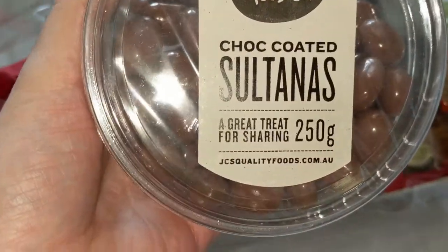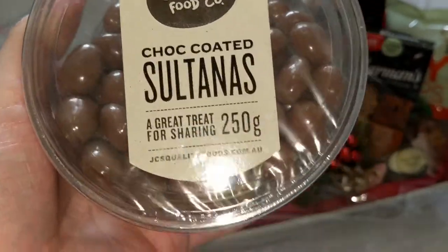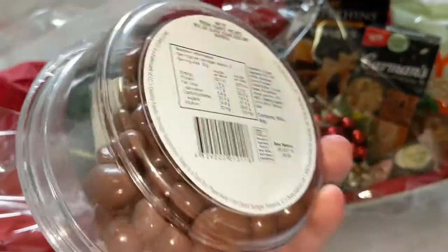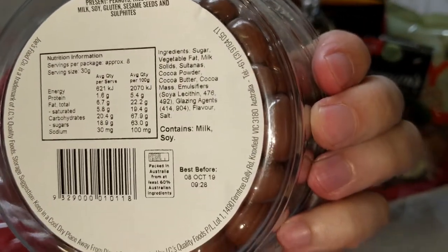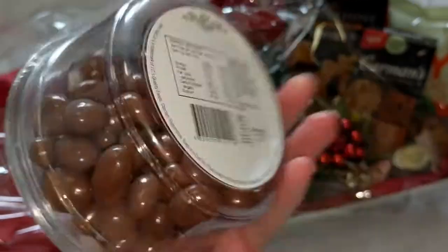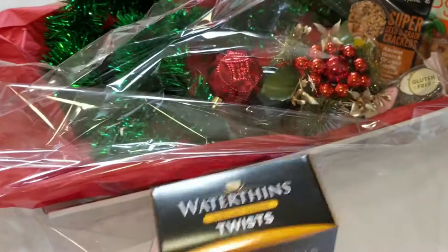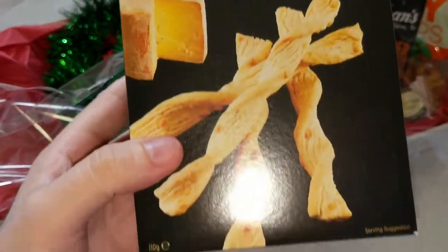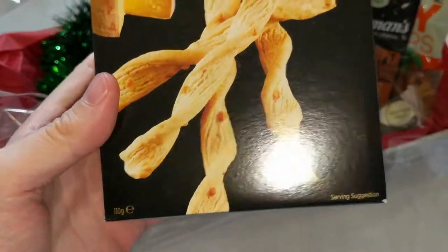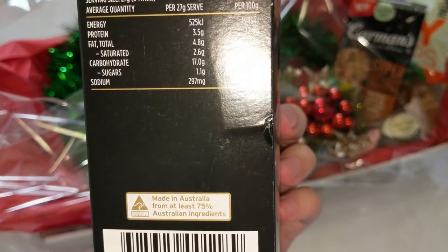Chocolate-coated sultanas, a great treat for sharing. Joe's Food Company, 250 grams. Water-thin cheddar cheese twists, 110 grams. 75% Australian ingredients.